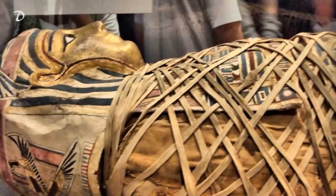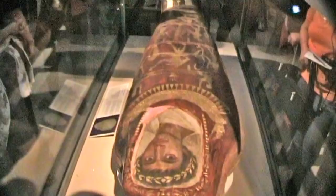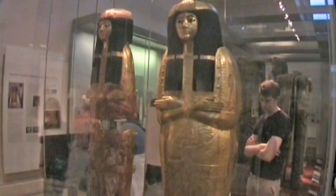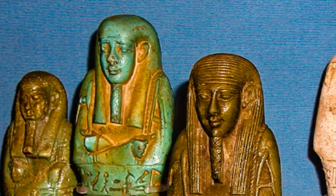This is the beautiful coffin of a Roman Egyptian called Artemidorus, who died around 110 AD. These gilded inner and outer coffins were for the priestess Henotmayet and date from 1250 BC. Here we see Shabti. These figures were placed next to the mummies in their coffin to assist in the afterlife.